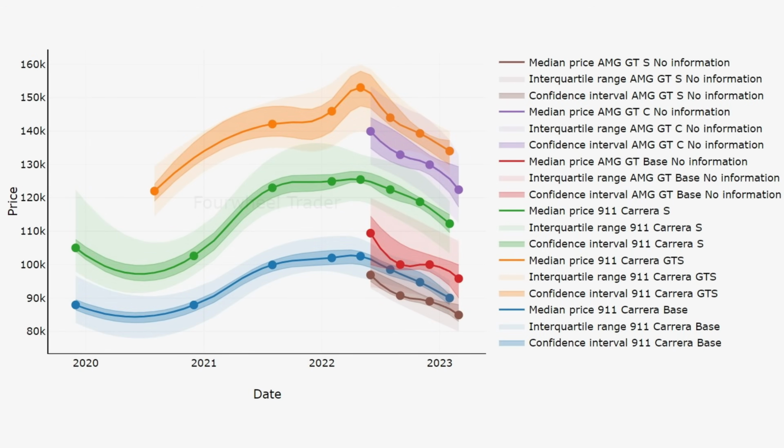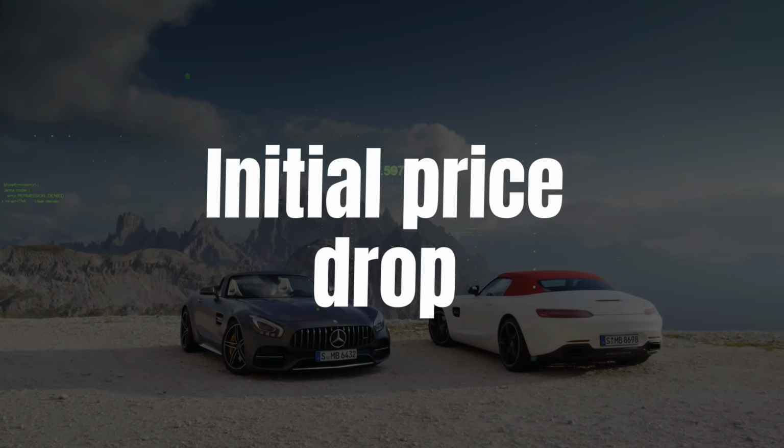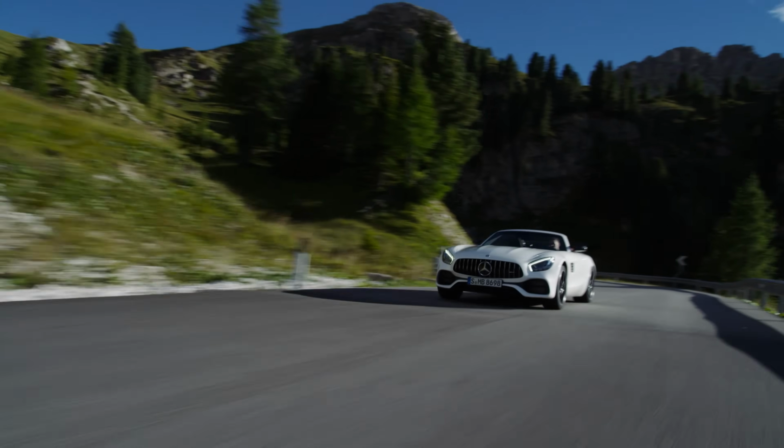After all, we just saw that GT prices are below equivalent Carrera prices, even though the MSRP was slightly higher. It is the initial drop that matters here. So if you're looking to purchase an AMG GT and care about values, it would be wise to avoid low mileage examples. Let me show you.